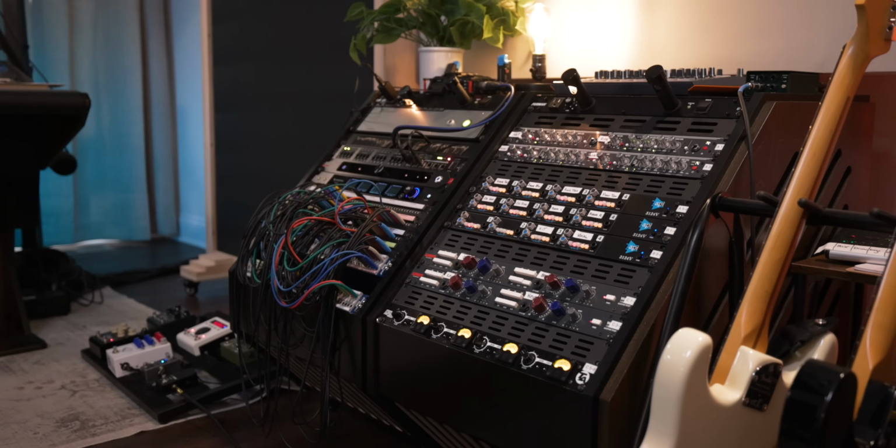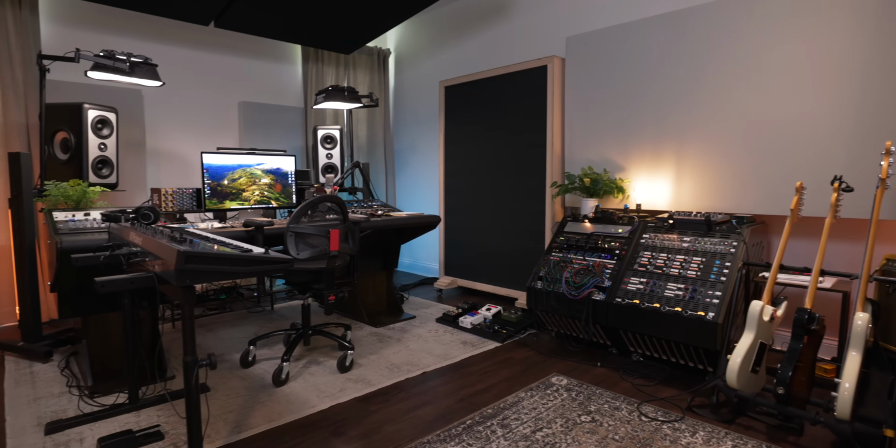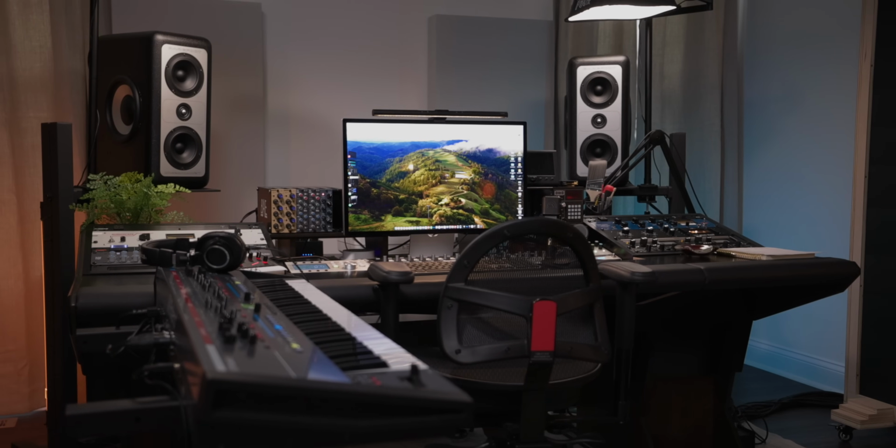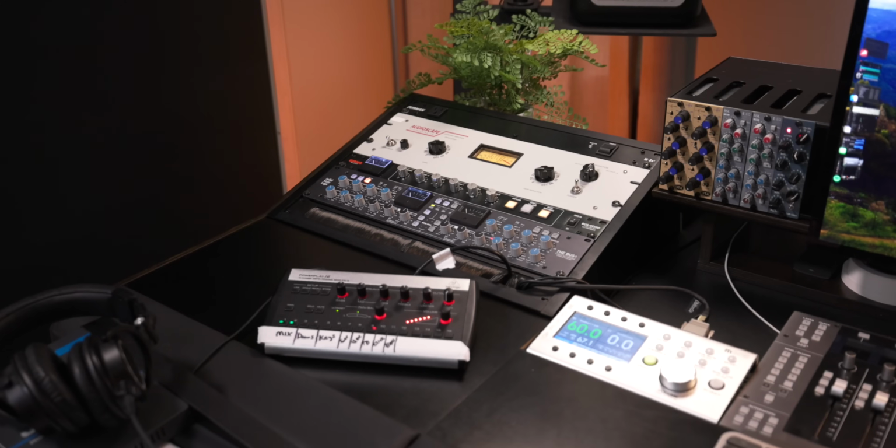Now, the way that I can both track and mix with everything set up at the same time without having to go in and patch and move things around has to do with the interface that I'm using. So the interface is right here next to the preamp. Again, pay attention to the flow of this room. We have preamps over here, patch bay and interface here. We have the desk here, and I'll get into the ergonomics and the flow of the desk in a moment. Again, the brain of this system, the way everything works, is because of this interface that I'm using.